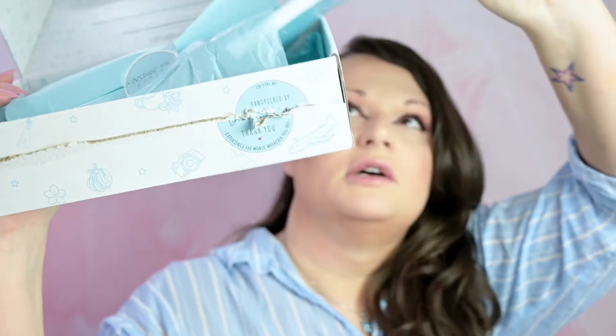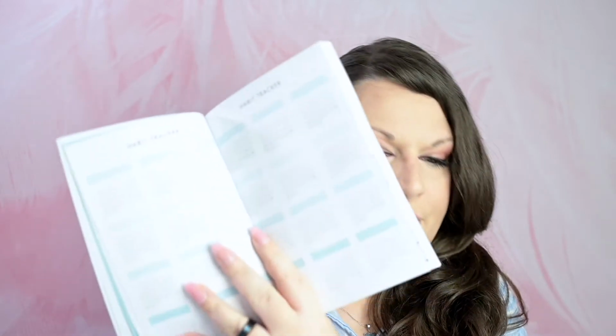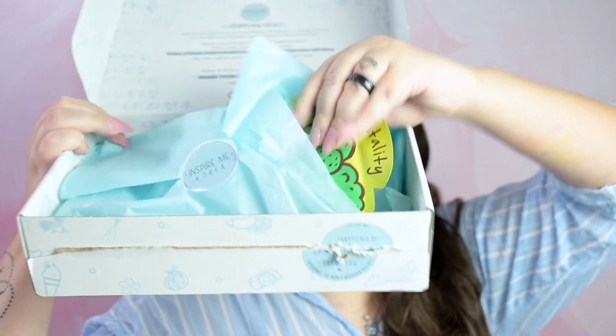Oh, this is heavy. Inspire Me Korea Yearly Planner. I'm so happy because I was about to buy one and now I have this cute guy. It's quite clear, with a little bit of color as well, so it's not boring. It has weeks, it has a to-do list, it has a shopping list, like all I need. You have a habit tracker, so if you wanna lose weight, save money or whatever, you can track your progress. Okay, that's gonna be useful. And let's see what else we have here.